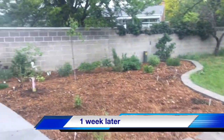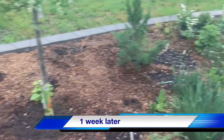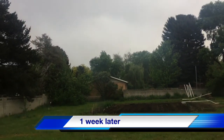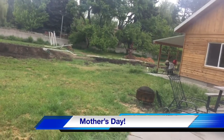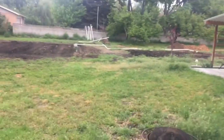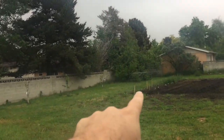It is May 12th, it's 11:30 and 48 degrees. It's been raining. You can kind of see it's a little bit sort of misty, or definitely overcast. You can't even see the mountains. The garden's basically all ready here. We've got our cabbage planted up there, and beans and stuff over here.